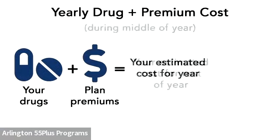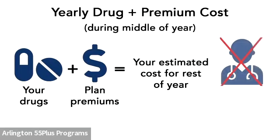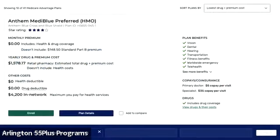But if you're looking at plans in the middle of the year, this will include costs for the rest of the months left in the year. For example, if you're looking at plans in May, it will include the costs for June through December. Remember, this estimate doesn't include other costs for health services. You'll also see other costs like the maximum amounts and copays you pay for health services. To learn more about what each of these items are, select the underlined text to open a window with more information. To get more details about a plan, its costs, and what's covered, select Plan Details.